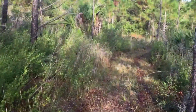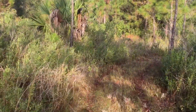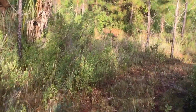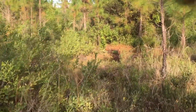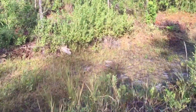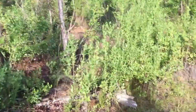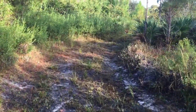So now we're in the very northern tip of the property. Comes to a point. And I'll show you the small pond. The one edge of the pond actually borders the neighbor's property. That little road leads to the neighbor's property.